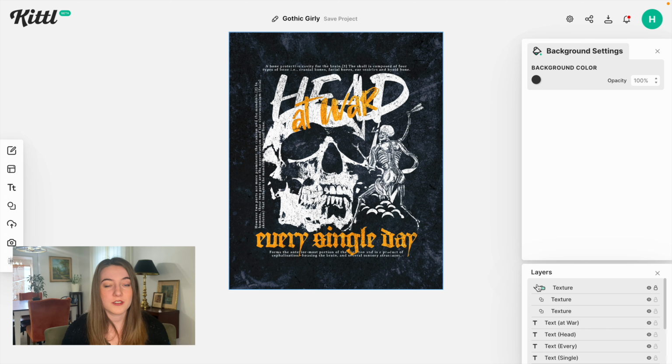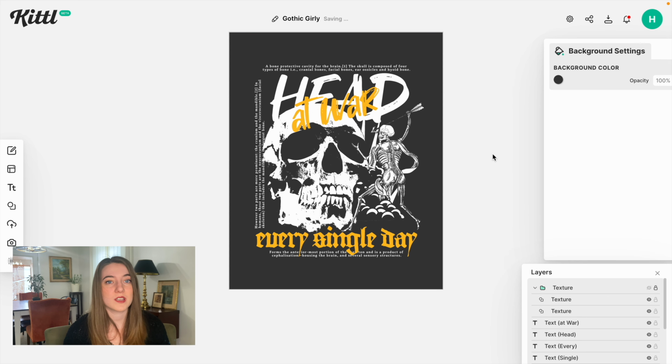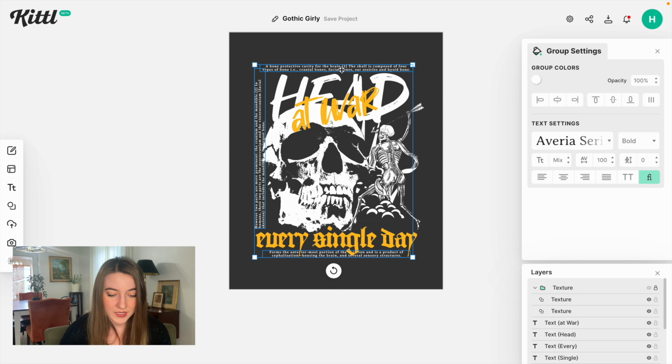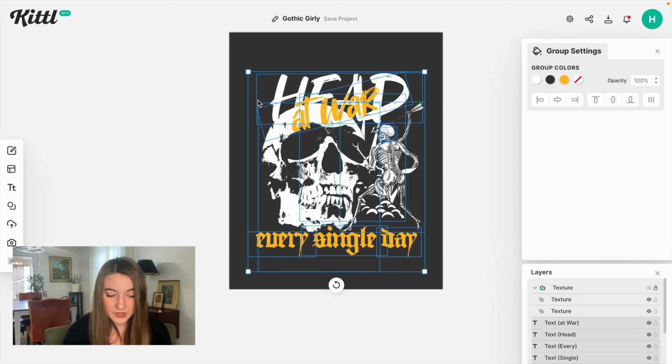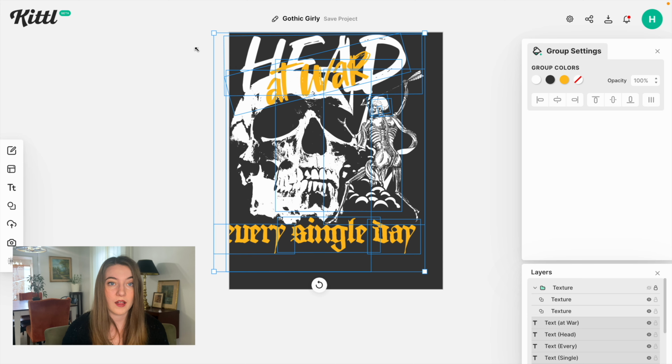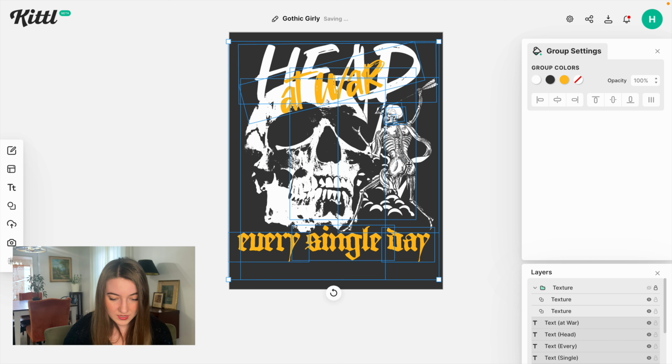Now for t-shirts, I typically don't like them to be overly complicated, especially if you're selling on some place like Redbubble or Amazon, just because if someone can't see what it says, they're probably not gonna buy it. I like to make all of my text pretty big, so these little ones are super cool, but I don't think it's going to translate super well to a small thumbnail. So let's go ahead and resize this a little bit.